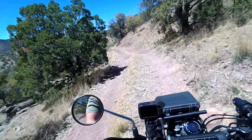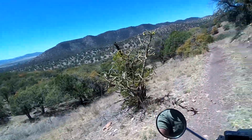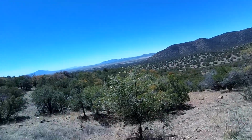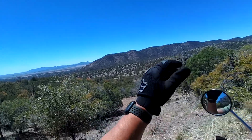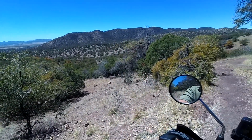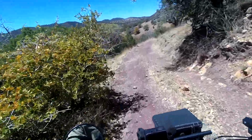I am out on the Honda Trail 125 again in the mountains. Check this out. Pretty cool view from here. Those mountains over there is Mexico. I'm out here in southern Arizona, but there are some cool trails out in here. I've been finding all kinds of them. Thought I'd take you all along.